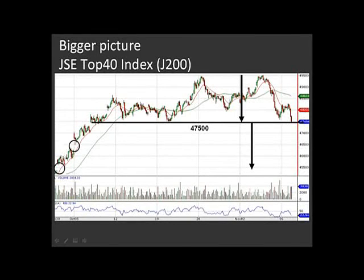And what's also interesting is that there are a number of gaps on the Top 40 future down here which are still unfilled. And what the market does often do is it does tend to go and target those gaps to fill them. And if we break below 47,500, it's quite feasible that those gaps could come into play. They come into play at about 46,500, and then there's another one down here at closer to 45,500.